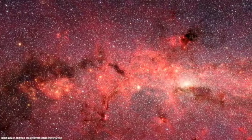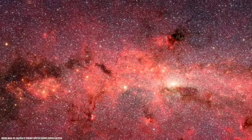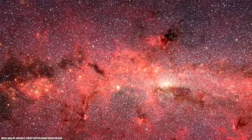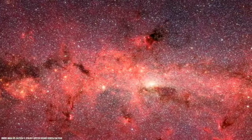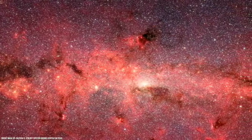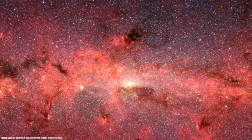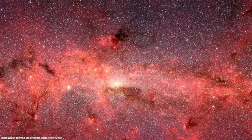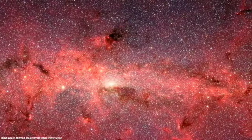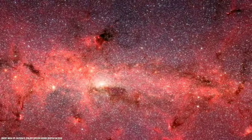The image spans an area 890 light-years wide and exposes hundreds of thousands of stars crowded into the swirling core of the Milky Way. The old, cooler stars can be seen as blue dots, while massive stars have a reddish hue. Bright and dark clouds are visible, many of which harbour stellar nurseries, and giant, mysterious lobes of dust can be seen extending away from the plane of the galaxy.